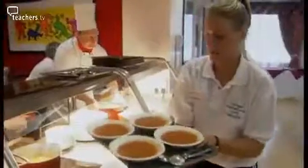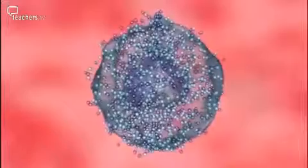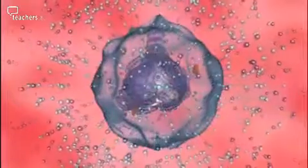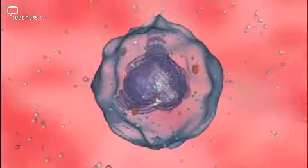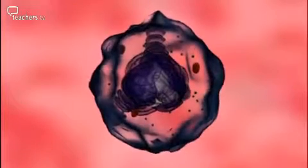And finally, sugar concentration. Too much sugar and water is drawn out of the cell, causing it to collapse. So the body carefully regulates sugar levels by the release of hormones such as insulin and by the activation of enzymes.